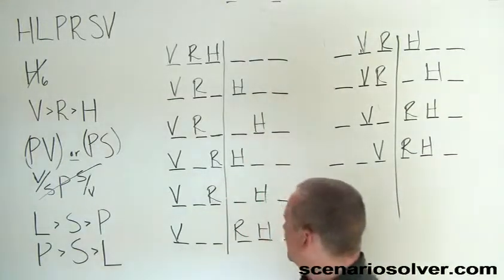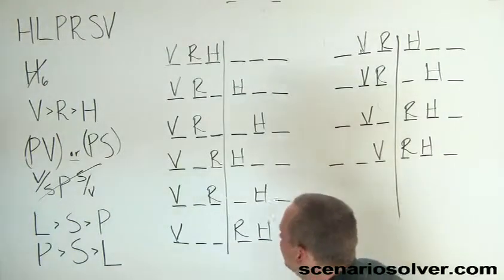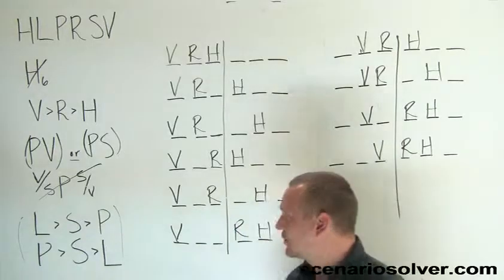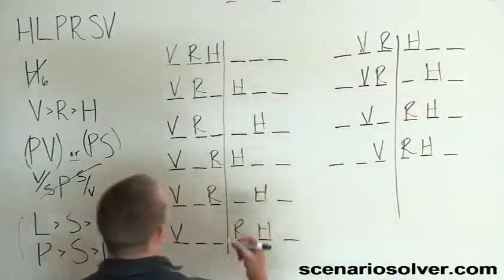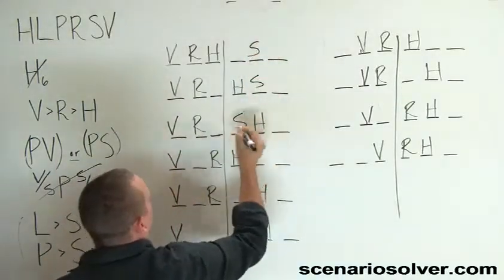Now, who is left over in this whole mess? It's L, S, and P. So let's focus on L, S, and P. What do we know about L, S, and P? Who goes in the middle? It's S. All right, so we can automatically just put S in the middle of these three spots.